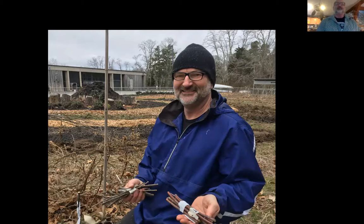But also it gets pollinators used to coming to the place where your tree is. If your tree hasn't flowered yet, you put some early flowering bulbs, it gets pollinators used to being in the neighborhood, used to being in the area, to help pollinate your tree later on when it does flower.